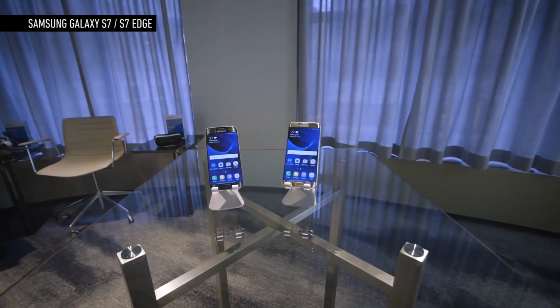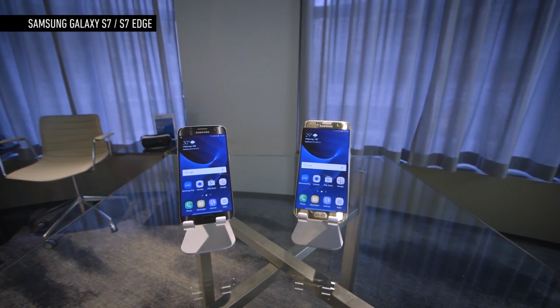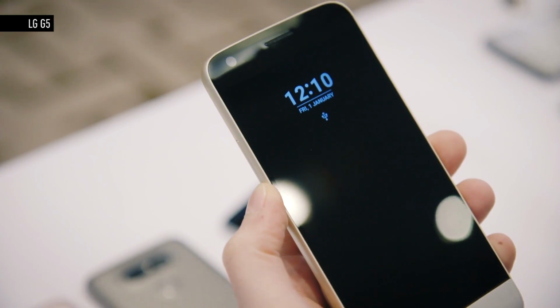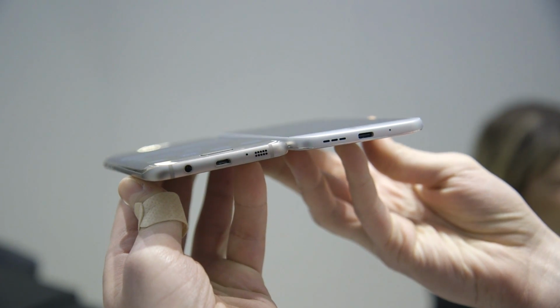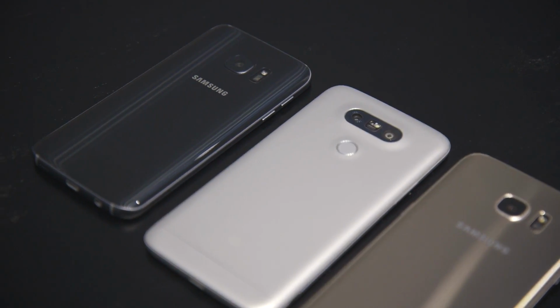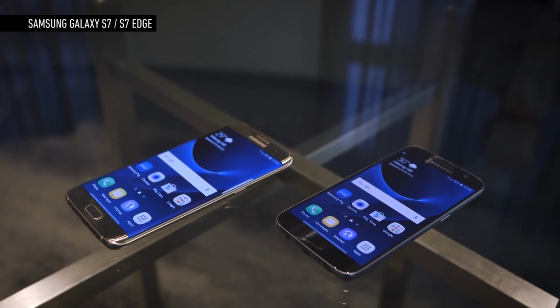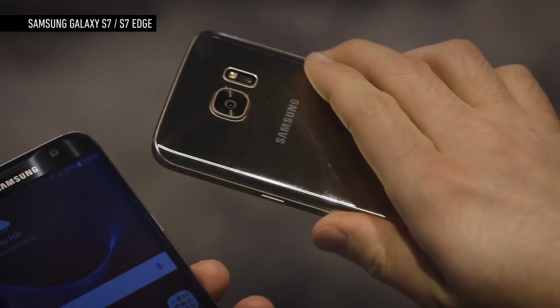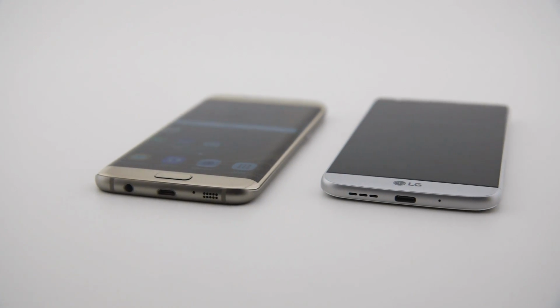But in front of me I've got Samsung's Galaxy S7 Edge, then the Samsung Galaxy S7, and the LG G5. What's interesting about these is there's a lot of similarities, but then there's a lot of differences where the two companies kind of went different directions. Samsung's, obviously, you've got two different sizes. The S7 is a 5.1-inch display, and the S7 Edge has a larger 5.5-inch screen with the curved edges on the sides, giving it that Edge moniker.